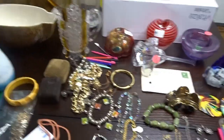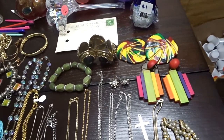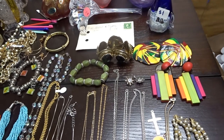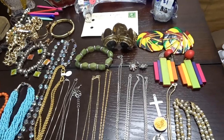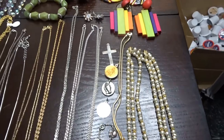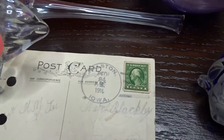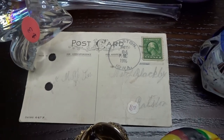Now onto the jewelry, which is a lot. So I went to the thrift store and I bought several jewelry jars for a total of about $65. I think I bought four of them. And I got a lot of this from there. So we'll start with the back. This little postcard, it's from 1916 with a vintage stamp on it. That actually was in a jewelry jar. Go figure, right?